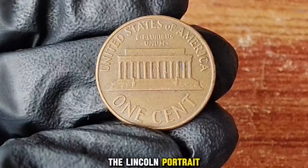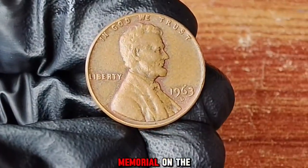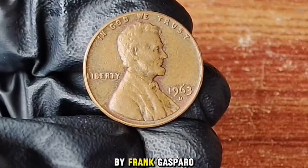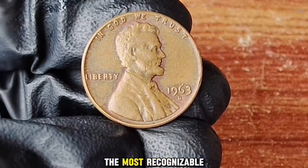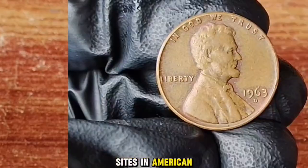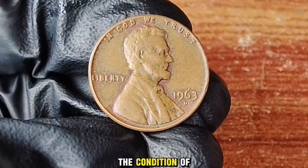The Lincoln portrait was originally designed by Victor David Brenner, while the Lincoln Memorial on the reverse was designed by Frank Gasparro. This design combination had already become one of the most recognizable sights in American pocket change by 1963. Now look at the condition of your coin.